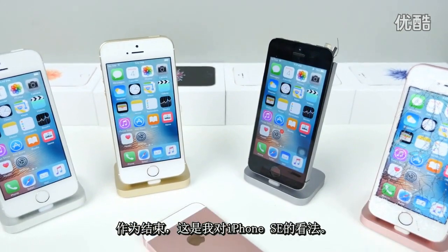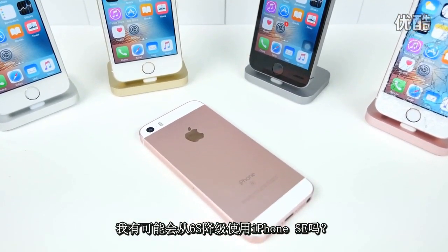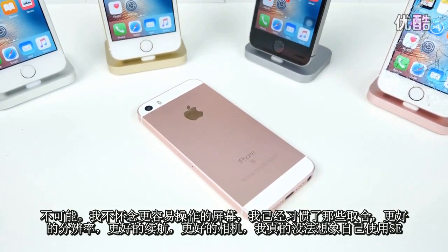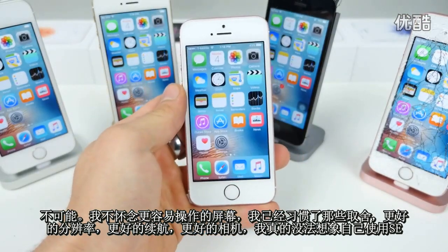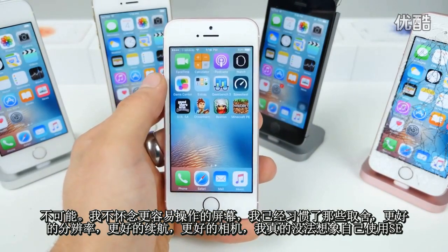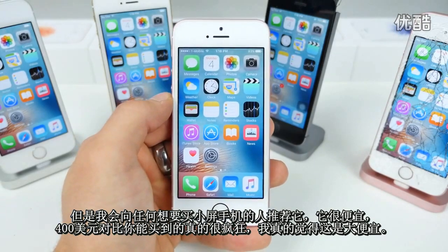And to wrap this up, here's my opinion on the iPhone SE. Would I ever downgrade from my 6S Plus to the iPhone SE? No, I don't miss a more comfortable display. I've learned to live with the trade-offs: better resolution, better battery life, a better camera, and more. Really, I just cannot see myself ever going back down to an iPhone SE. But I would recommend this to anybody that's looking for a smaller phone.